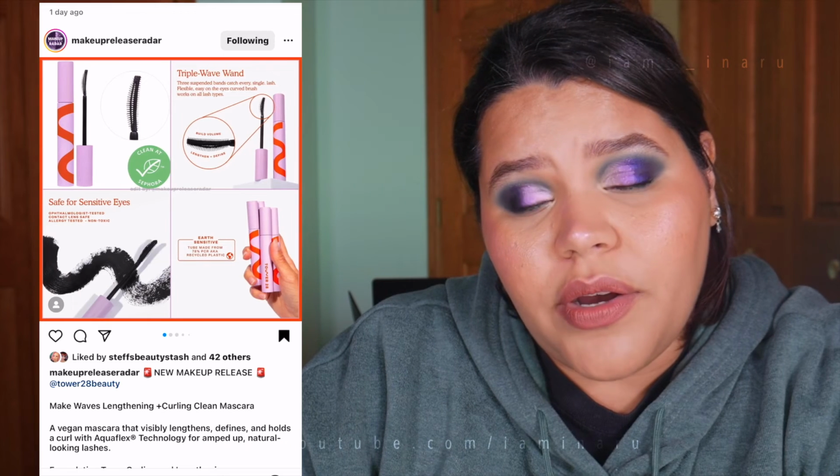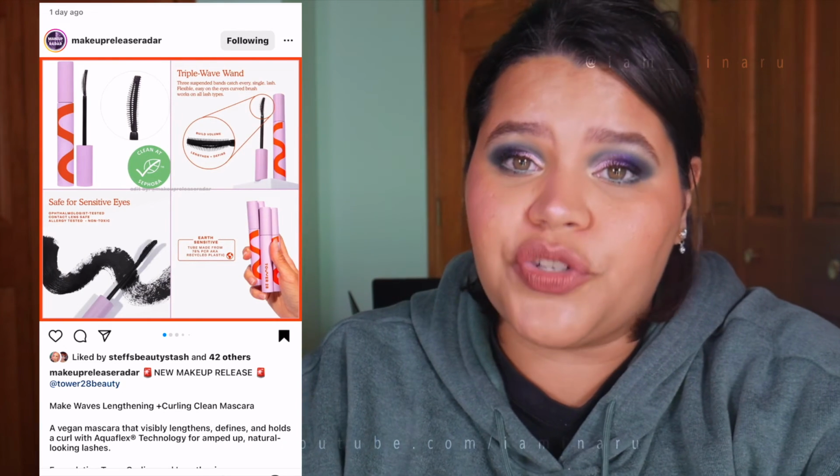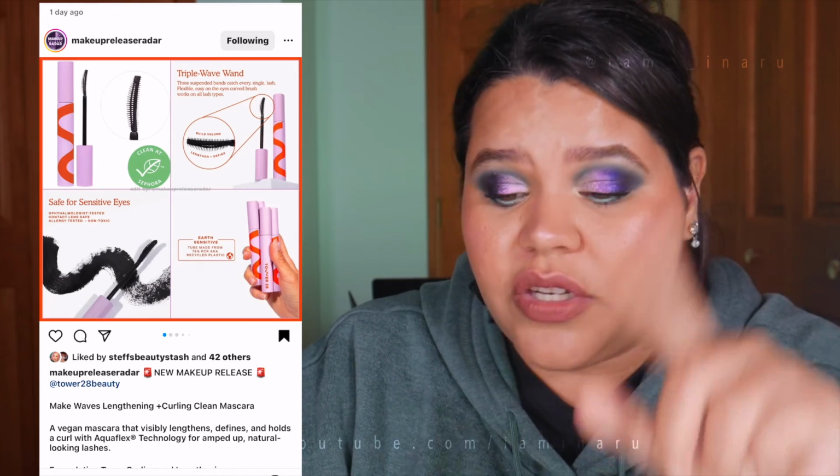I do like their Rescue facial spray. I got a travel size and I purchased the full size. It's good. It's really good on your skin. So we got here, Beauty Bay is releasing their Bronze Blush Glow Face Palettes.